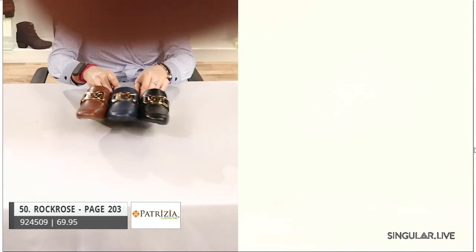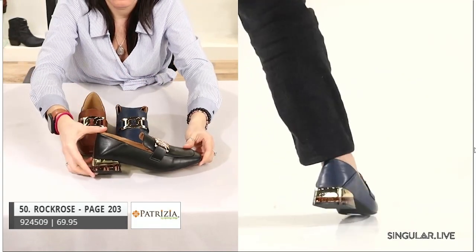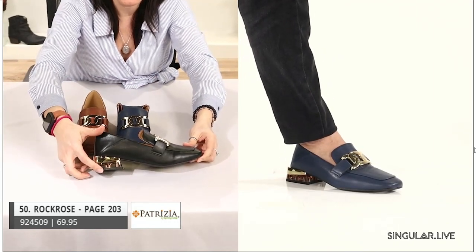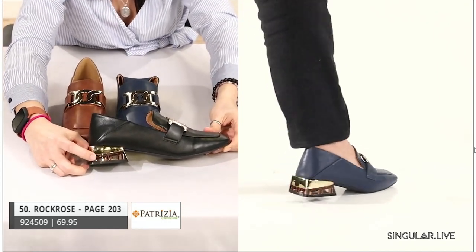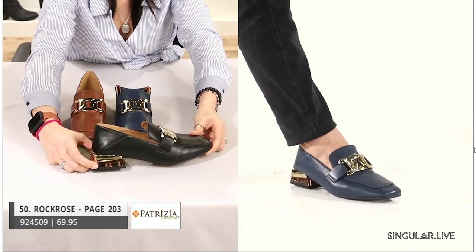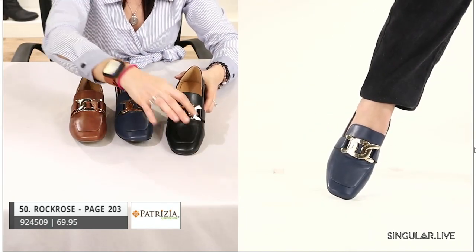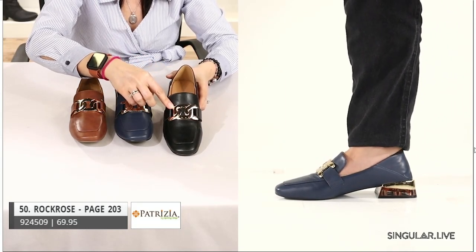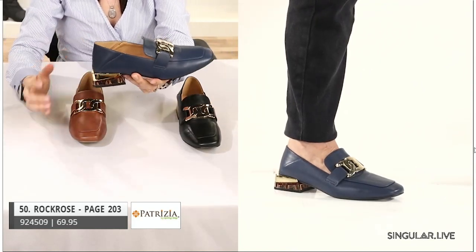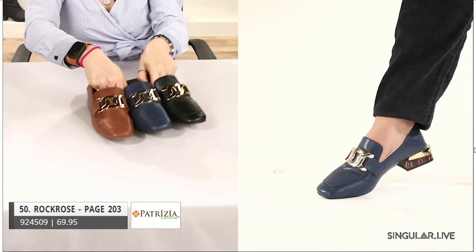Our next style is a rock star. She is Rock Rose. What makes her very special is this architectural heel that you can see has two tones. So she's kind of translucent here, and you will see this translucent detail inside the heel. She not only has this nice detailing on the heel, she has this very modern, kind of square toe shape with this nice embellishment, this gold interwoven detail here. And also you can use it as a loafer, and you can use it in different kinds of ways.